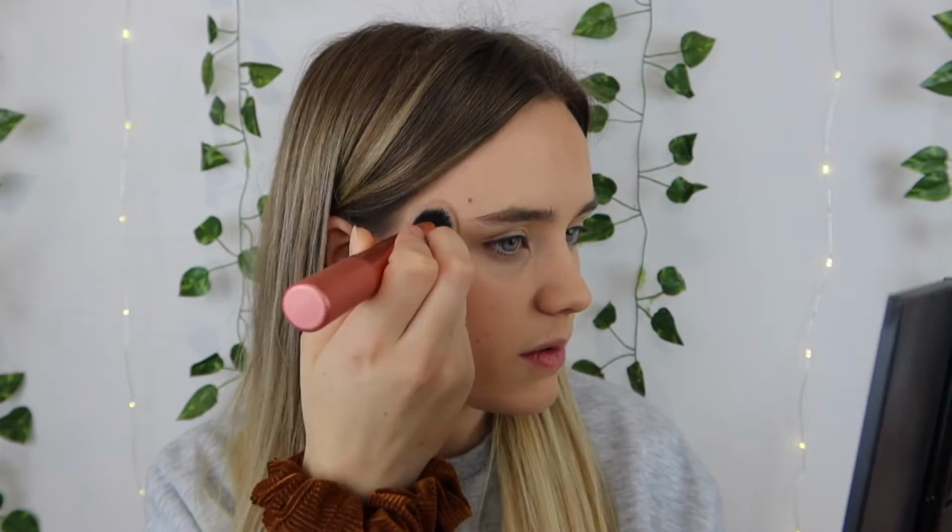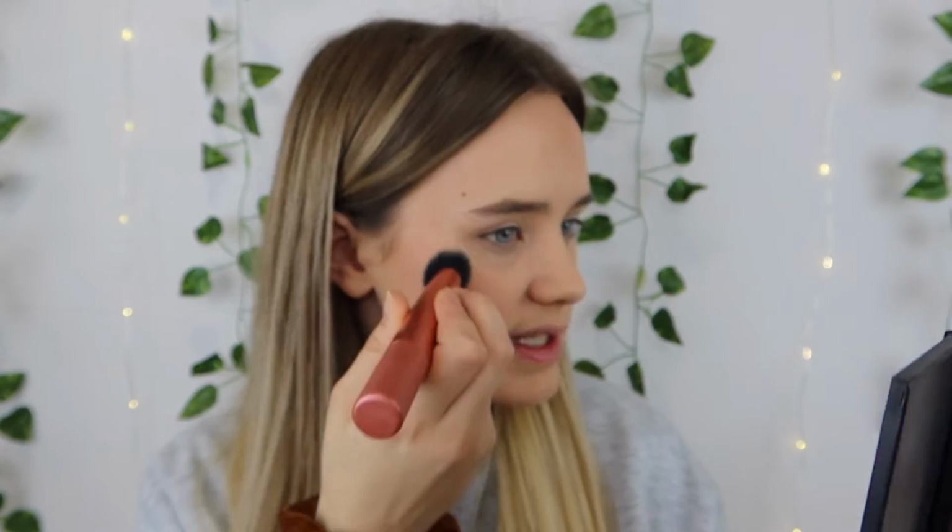I do go for more of a pink blush than an orange one or a red one, or I like it to be quite natural and quite, I want to say rosy, but that just makes me think of Christmas. But if you see what I mean, it's quite a natural, nice, sun-kissed, pretty look. So I'm just applying a little bit on there, and it literally just blends itself, and you don't need to do a lot of blending. It just kind of blends itself out, which is really nice.